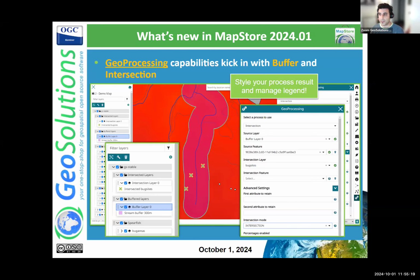Of course, also in this case, the advanced visual style editor can be used in order to style the output of your geoprocessing tool. So you can generate a buffer layer. So you can calculate a buffer. There is a new buffer vector layer on the map, so that you can open, as usual as for the other layers, the layer settings and manage the style.